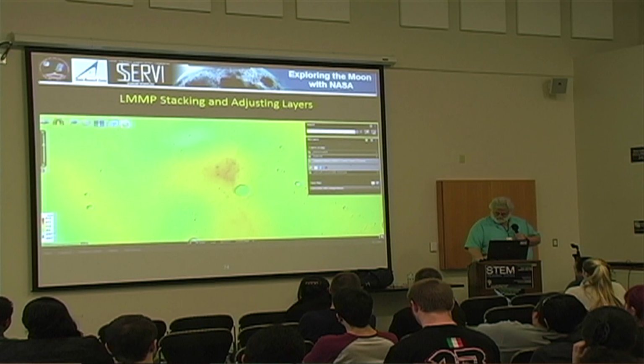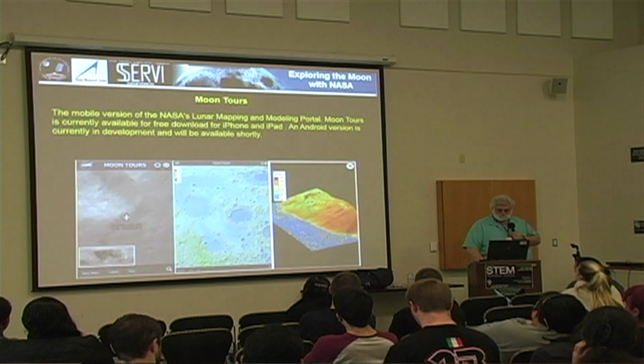And Dawn is now about to go into orbit around the largest object in the asteroid belt, Ceres. And we're looking forward to doing the same with that. And it'll just keep going on and on.